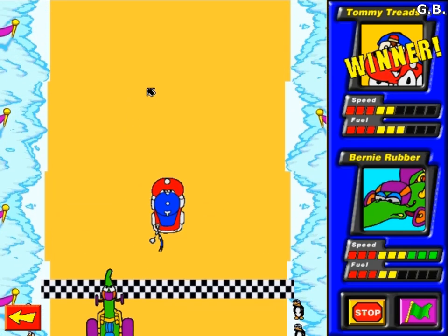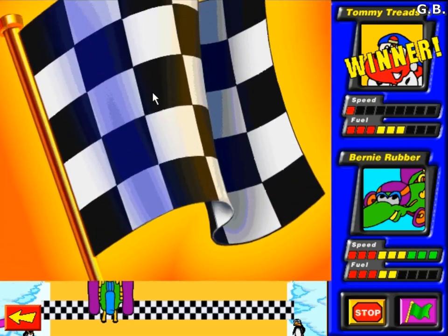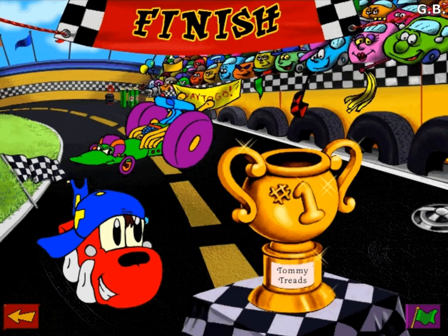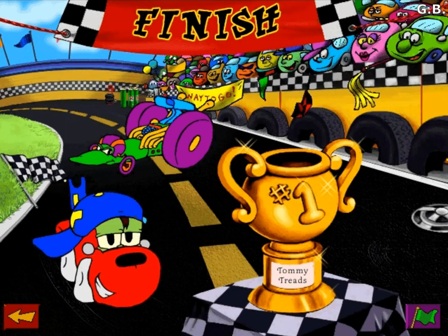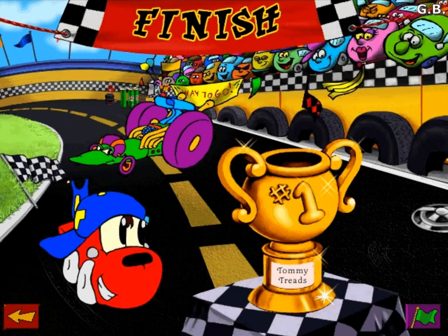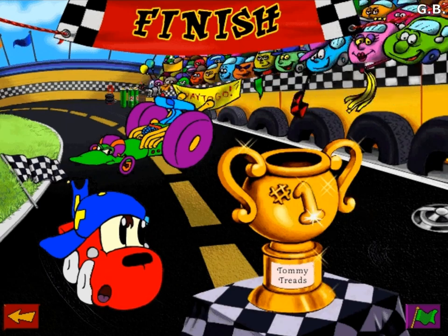Crosses the finish. Not a second to spare. And the winner is Tommy Treads. We have a new champion. Of course, ladies and gentle cars, the grand champion, Tommy Treads! I have lots of help. Well, Tommy, how does it feel to win such an impressive trophy? The trophy is neat, but that's not what I'm here for.